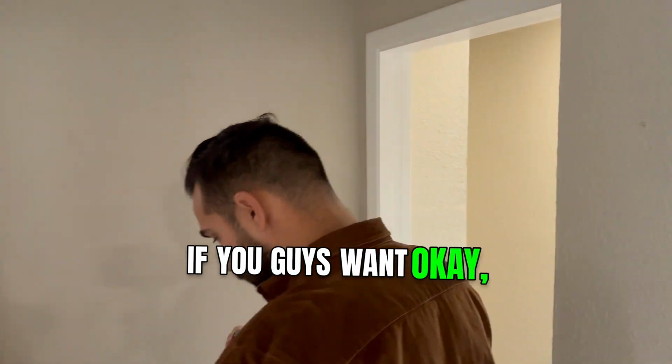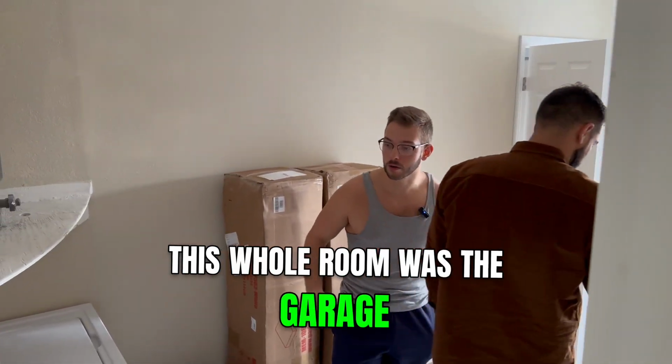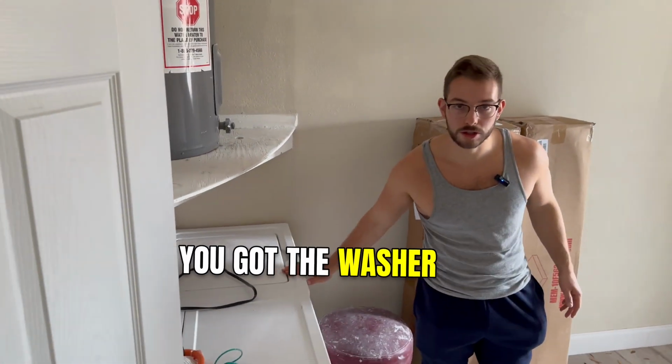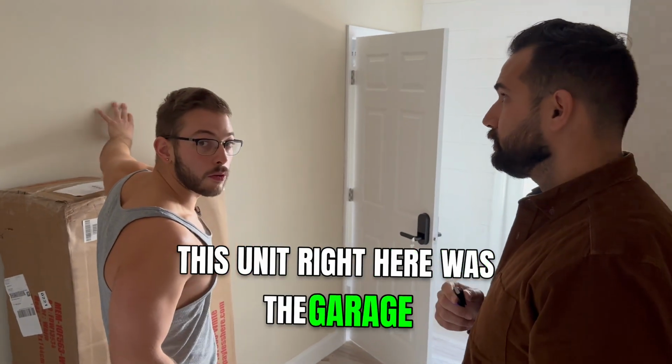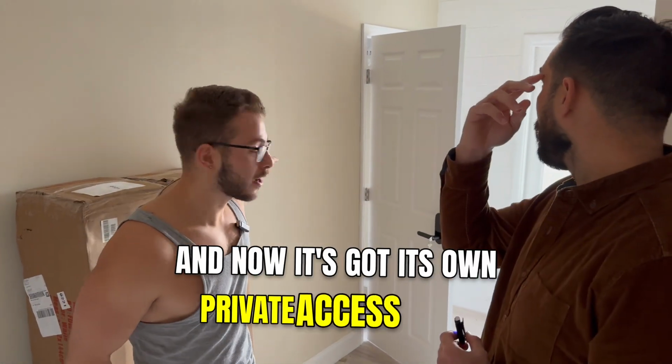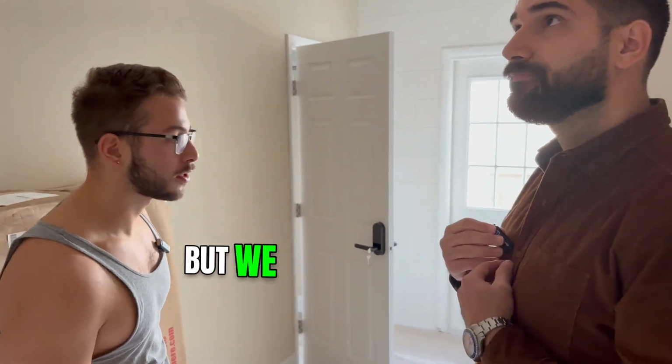All right, let's head this way, and then I'd like to head this way first, if you guys want. This was the garage. This whole room was the garage. You've got the washer and dryer hookup here, and then a separate entrance right there. This unit was the garage, and now it has its own private access point, which is a big premium. Another premium. We could head into the room.